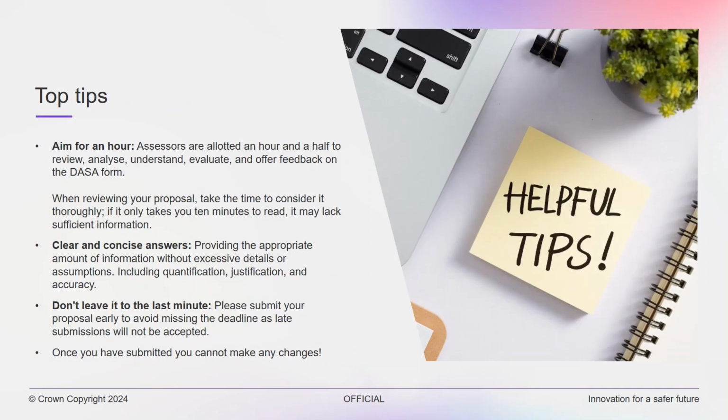So finally, from me, a few top tips. Aim for it to be assessed within an hour. All our assessors are allocated 90 minutes to be able to review, analyse, understand and fully evaluate your application, and to be able to give feedback to us on that and what their recommendation would be.